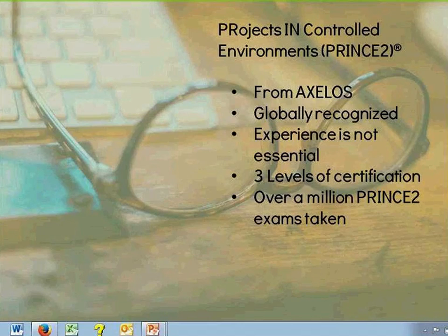There's another global project management accrediting body that we won't talk about today, but it's still worth knowing that it exists, and that is IPMA. That's the International Project Management Association, and it accredits national bodies. In the UK, it's the Association for Project Management, the APM. In the US, it's the American Society for the Advancement of Project Management, and in India, it's Project Management Associates. So it accredits local bodies.